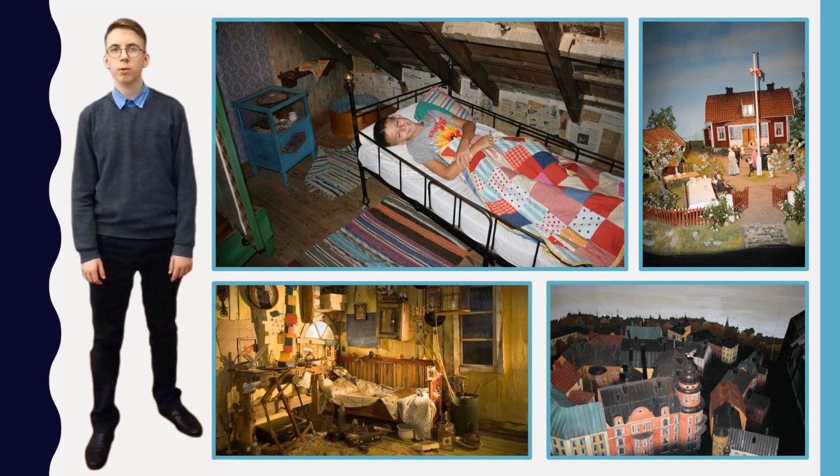The main aim of the museum is to awaken children's desire to read, but both children and adults can enjoy the spectacular peculiarities of Villa Villekulla, take a ride on Pippi's horse, or lie in her bed like I did. You can also peep through the window of the most charismatic man in the world in the prime of his life. The museum lets children discover the magic that can be found between the pages of a book.